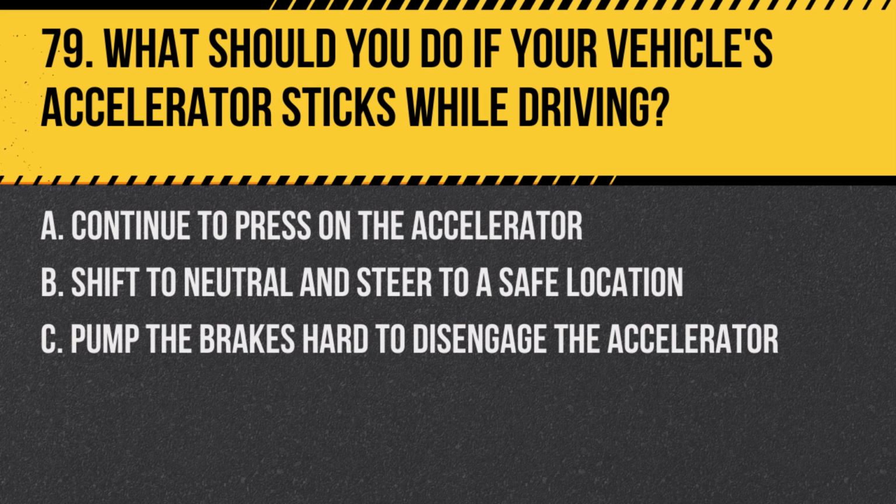Question 79. What should you do if your vehicle's accelerator sticks while driving? A. Continue to press on the accelerator. B. Shift to neutral and steer to a safe location. C. Pump the brakes hard to disengage the accelerator. Answer B. Shift to neutral and steer to a safe location. If your vehicle's accelerator sticks, immediately shift to neutral, which disconnects the engine from the wheels, and then steer your vehicle to a safe location to stop.